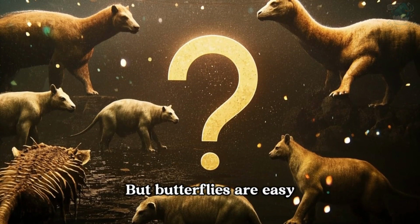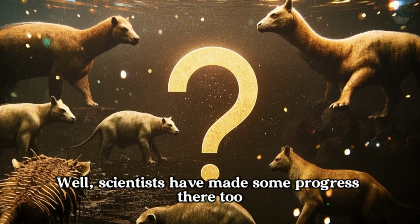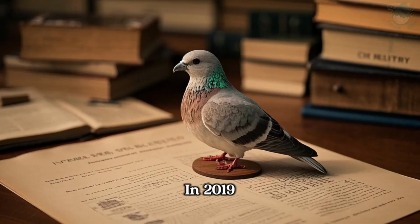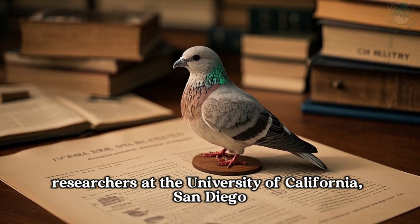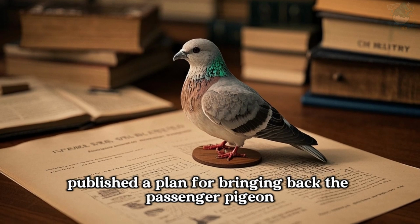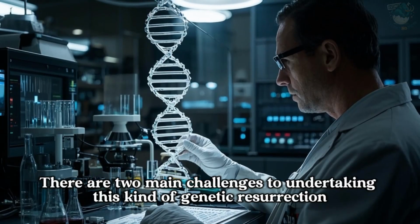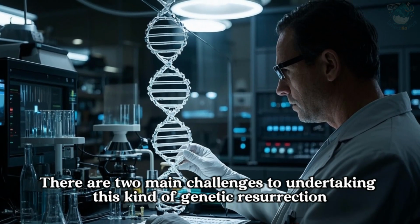But butterflies are easy. What about bigger animals? Well, scientists have made some progress there too. In 2019, researchers at the University of California, San Diego published a plan for bringing back the passenger pigeon, which went extinct in 1914. There are two main challenges to undertaking this kind of genetic resurrection.